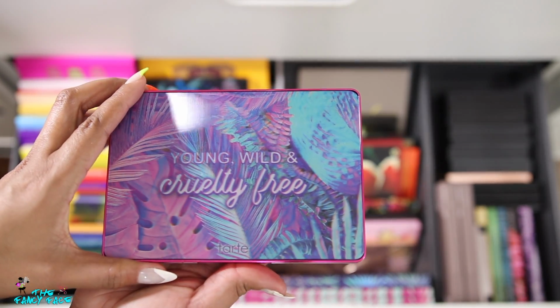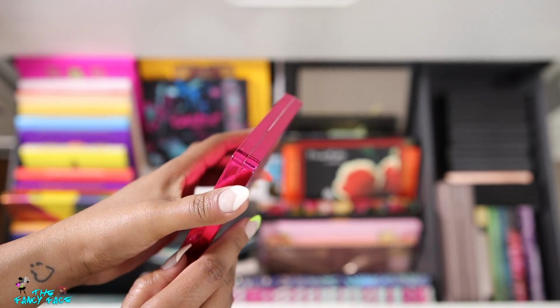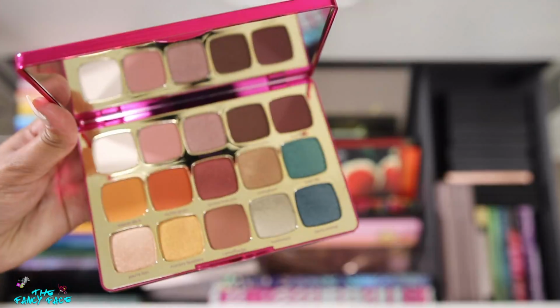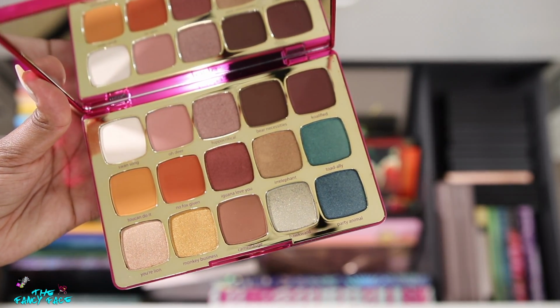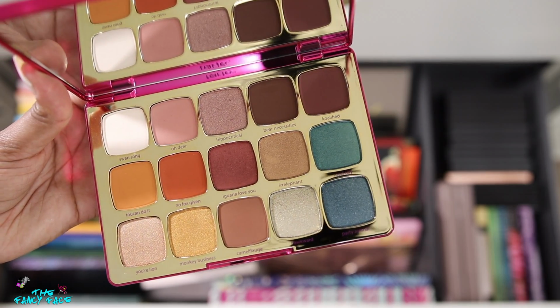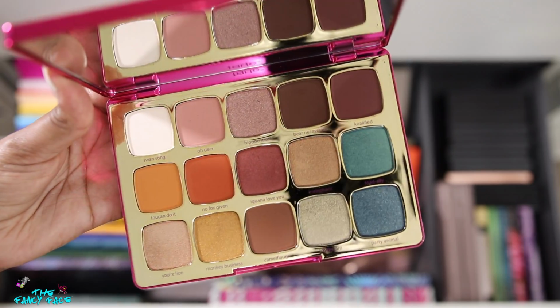Then we have the Young, Wild, and Cruelty-Free palette from Tarte. Is that what they call it for real? Young, Wild, and Cruelty-Free? What's that thing? Alright, this palette, it's actually pretty nice. Alright, let me get rid of that damn plastic. So this is actually a really nice palette. The formulation is really nice and the shimmers are nice. I picked it, I don't know. I don't have an excuse for why I picked this up. I didn't need it, but these are actually really great eyeshadows from Tarte.